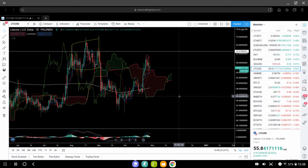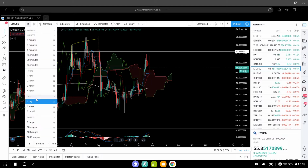If we go down, we have good support at $45, and obviously the 200-day moving average is also going to act as support, which is currently at $48.47. Let's go to the weekly view real quick.